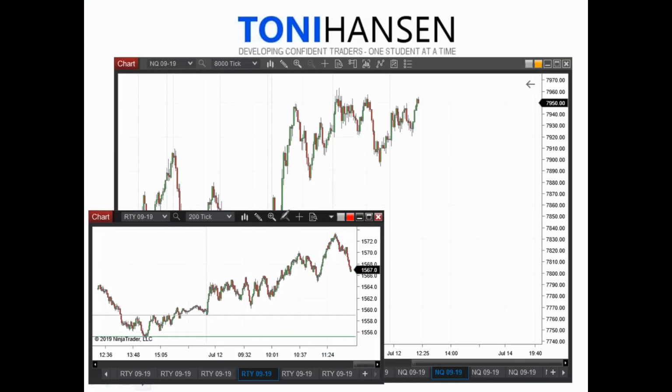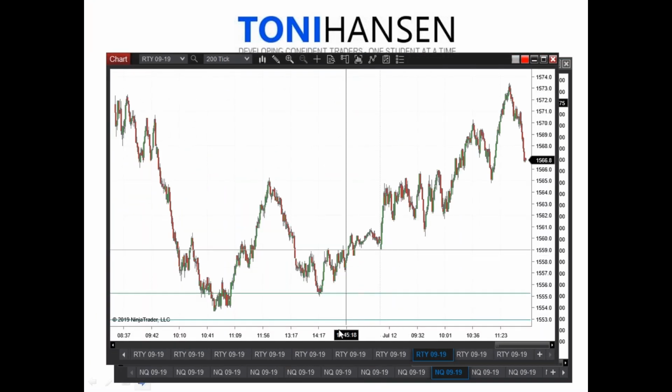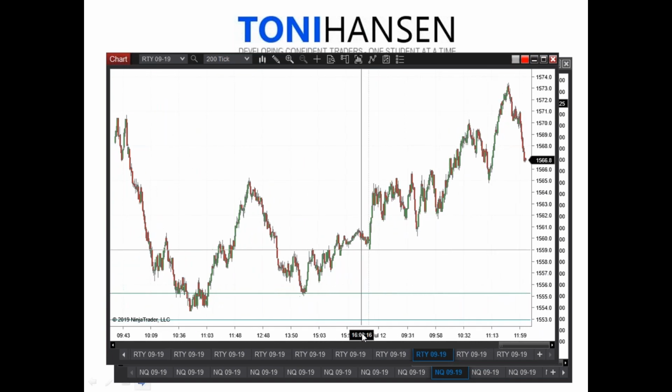The Russell is actually still trading in kind of its own little world lately. We've seen that a lot over the last couple of months. It's just like the rest of the market will be going up and the Russell will be going down and vice versa. It's like it just doesn't care. And it's been offering really good setups so far.